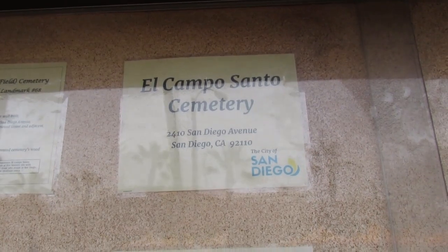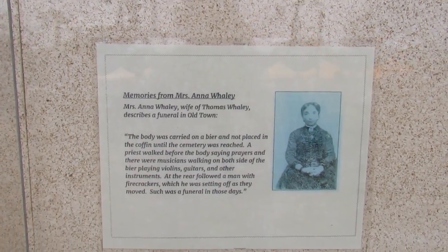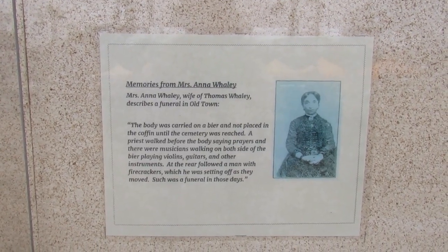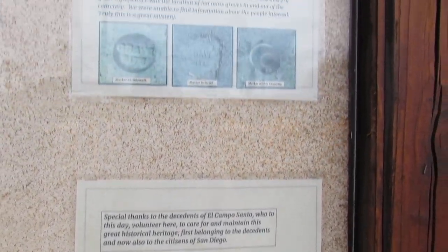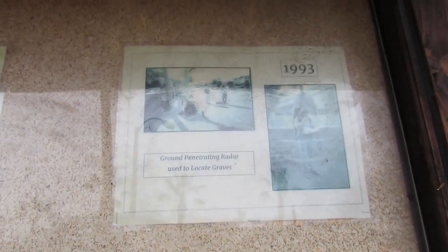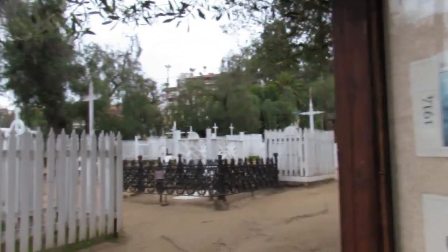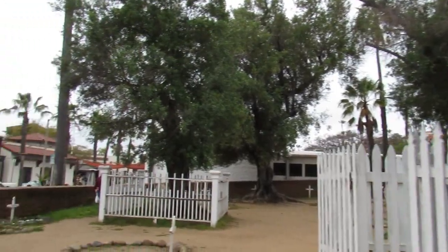That's where you can find this cemetery. Not sure how good these pictures are, because like I said, there's glass in front of it, so it might be pretty glary. Oh, that's Anna Whaley. It's not a very big graveyard. Keep calling it the cemetery, but it's really not.